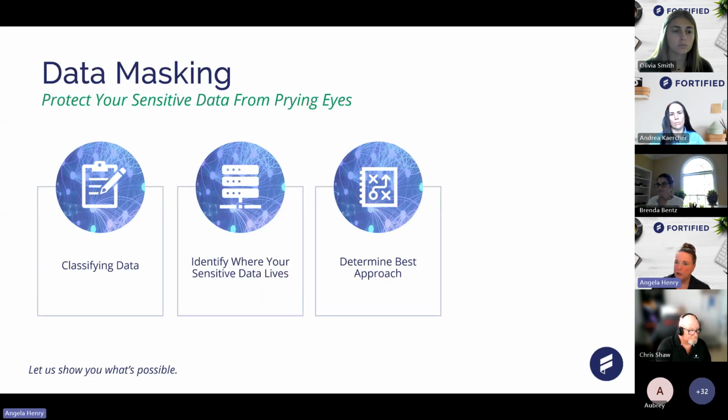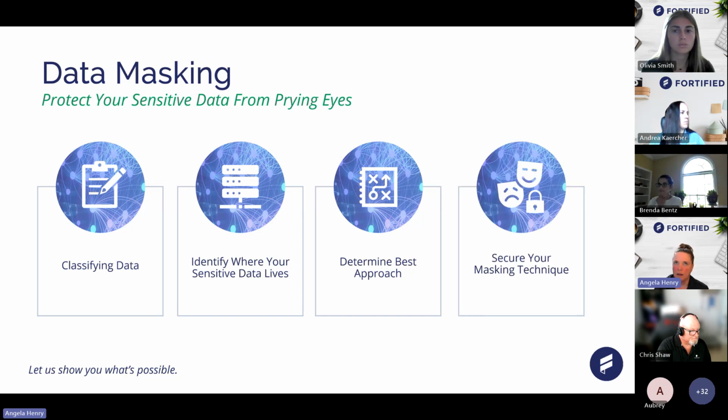And then once you have determined your best approach, whether you want to go with a static or a dynamic approach, make sure that if you are using any other methods that require any keys to secure your masking technique, that you protect those. Because again, you don't want to give away the keys to the kingdom. So make sure that you protect any keys that you are using when you are masking your data, depending on what technique you're using. I know that there are some other products out there, not just SQL Server, that allow you to mask the data, but you have to have a key to be able to unmask the data. So that's what I'm talking about when I talk about securing your masking technique. And with that, we are done talking about fortifying your database.